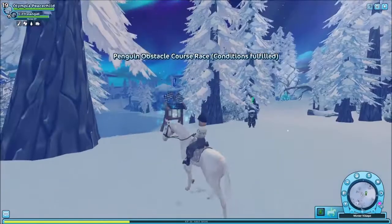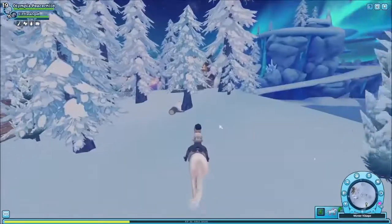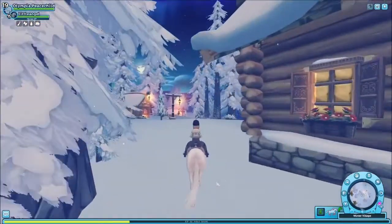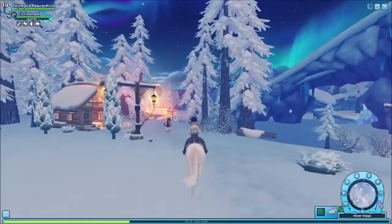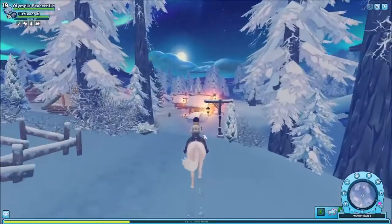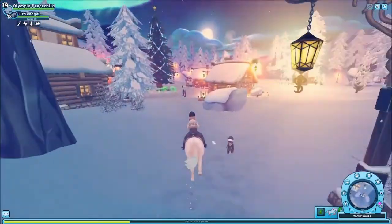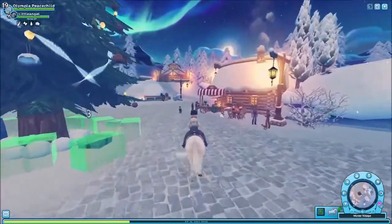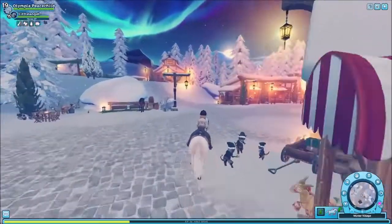Okay, that's all the races done. So now I have to, well, I don't have to. Now we can look at the Arctic Fox Preservation Team. I'm going to read this quest line as quickly and as accurately as I can. So this is going to be a test of how fast I can speak and read, which will not be very fast, but we're going to try.